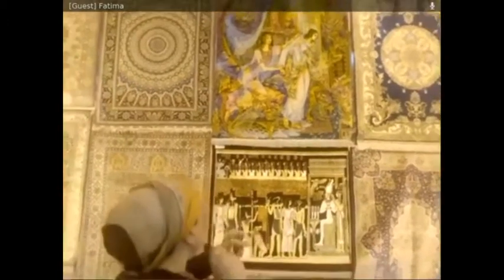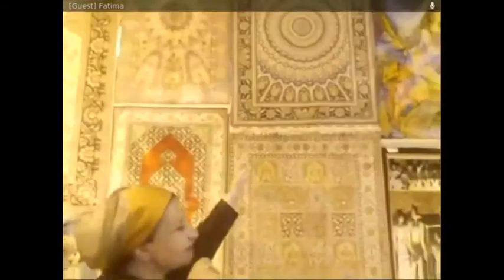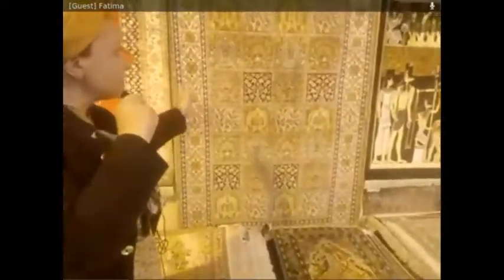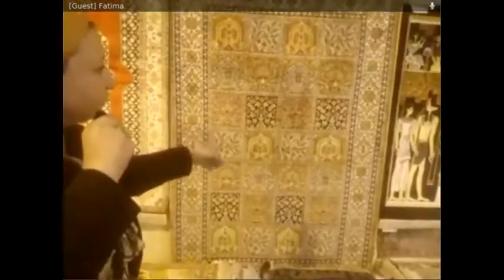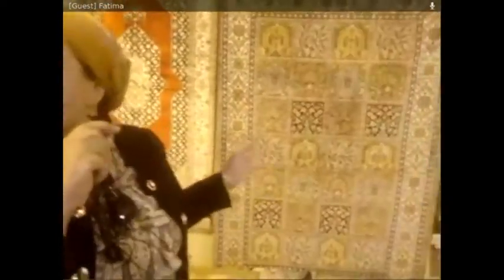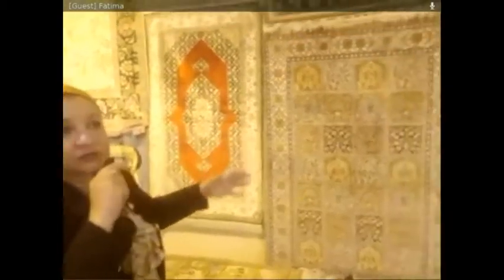And then here we can see another interesting piece, which is a bestseller in their store, as they told me. This one is multi designs of carpets in one piece. So if you like floral, you can find it. If you would like the tree of life, you can find it, and so on. This is multi designs in one carpet, which is called Bakhtiyar. Bakhtiyar, of course, is the name of the city which was famous for these designs.